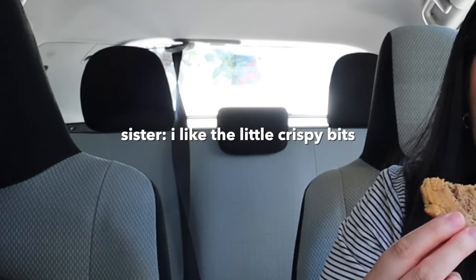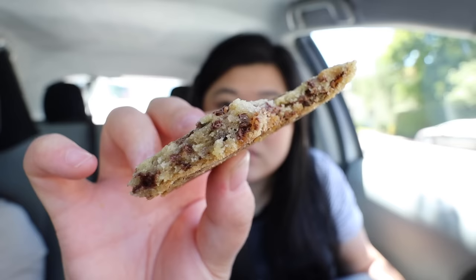Mm. I like the little crispy bits. Yeah, it adds like an extra texture. It's almost like a crispy, chewy texture because the honeycomb's sticky. It has that stickiness to it.